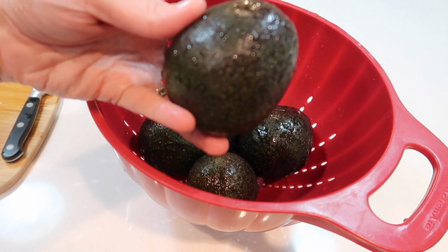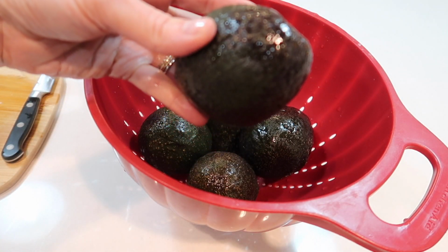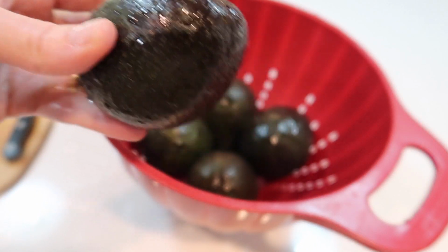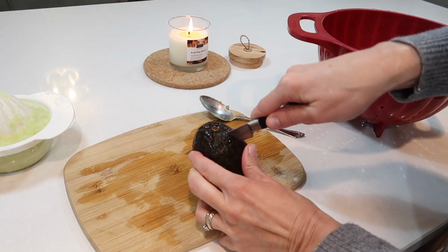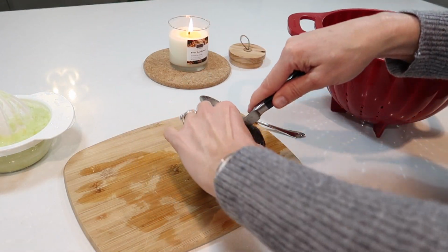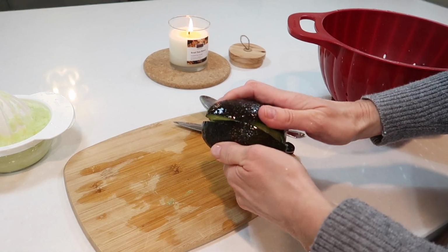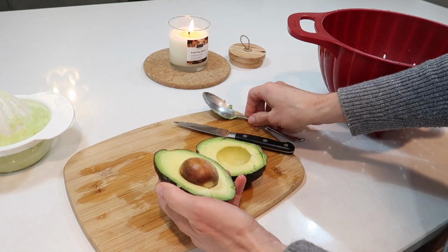Just like with lemons and limes, sometimes when I buy a big bag of avocados, I struggle to use them all before they start to go bad. And these are really nice ones and I don't want to waste any of it. So I'm going to make a big batch of guacamole. I'm going to divide it up in a larger tray, freeze it, and save it for later.